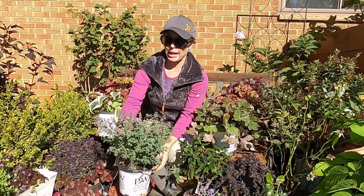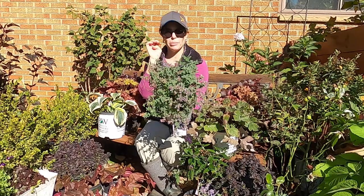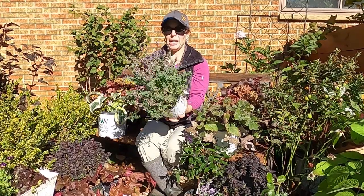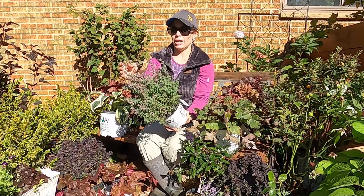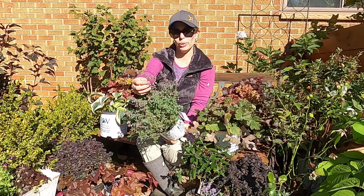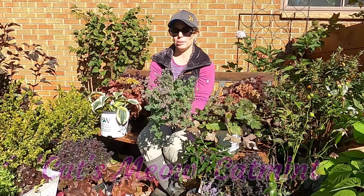All right, next up, I have another cat mint. This one is by Proven Winners, and this one is a little bit bigger, but I love this one. I have a few of these already, and I divided one this year, but not enough to really spread around. So I'm excited to have another one. As you can see, this one's blooms are that lavender that I was just talking about, and not so much of the blue that the Monrovia plant has. But this one is gorgeous. This is the Cat's Meow.